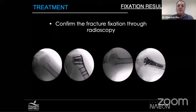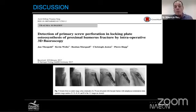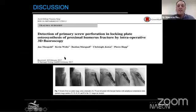If you try to reduce this fracture using the plate as a guide, sometimes it's very difficult because the quality of the bone of the humeral head is poor. So if you pass some screw over there to make a joystick, it's difficult to do that, and you can create other fractures in the humeral head. Some importance of the scope during the surgery. This is a paper from 2017 that you need to understand if you have a long screw during the surgery.